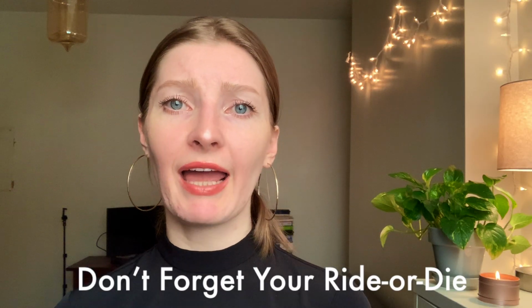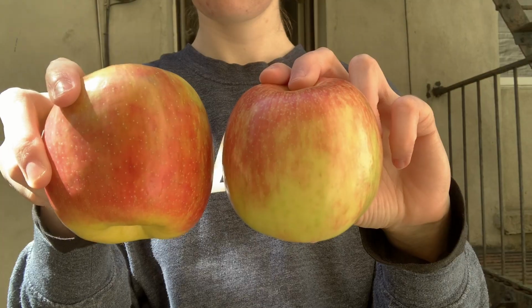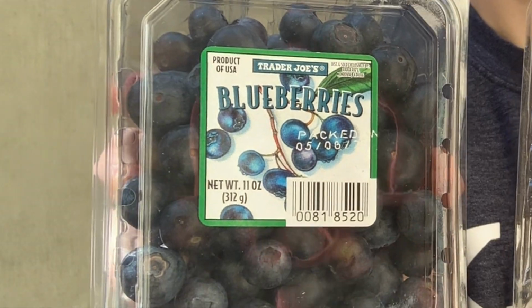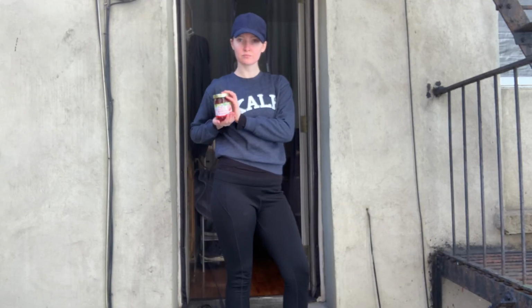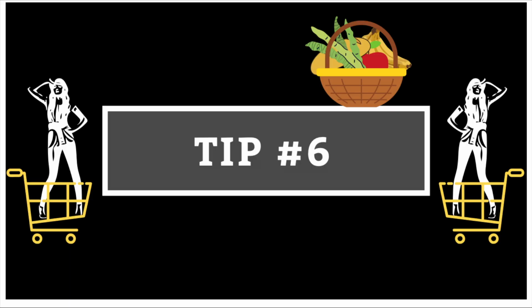Stick with your ride or die healthy food items that you know you like. Keep it something really basic and simple so it's very easy for you to reach in your fridge or your pantry and grab and it's ready to eat. For me, these items include apples, oranges, strawberries, blueberries, and also I always get bagels and I like to put jelly on it too. The jelly I get from Trader Joe's has like low sugar, which I really like, but I got it on accident. This category mostly consists of just snacky items, so I usually always get those every time I go.